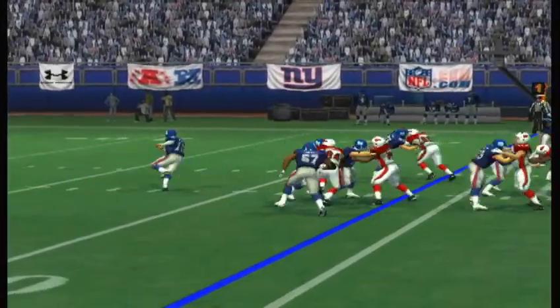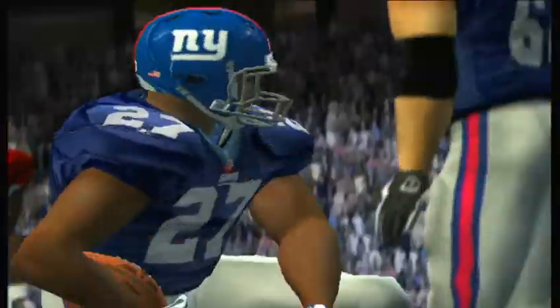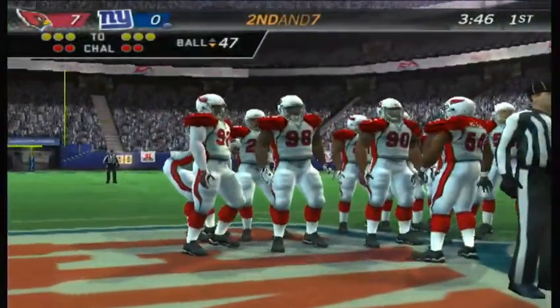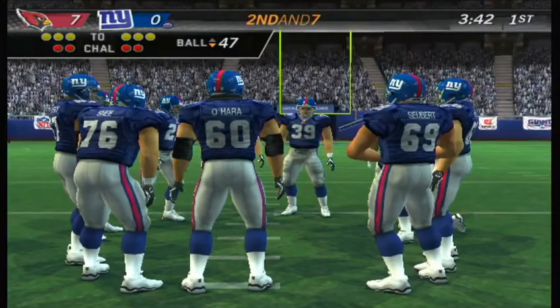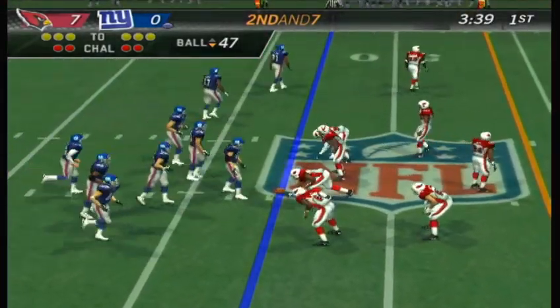Arizona goes with a 4-man front on the carry. Berry comes up to make the play at the 47-yard line. He was looking for a place to run, but all those places were filled up with guys waiting to tackle him. Second and 7. Ball on the 47-yard line.